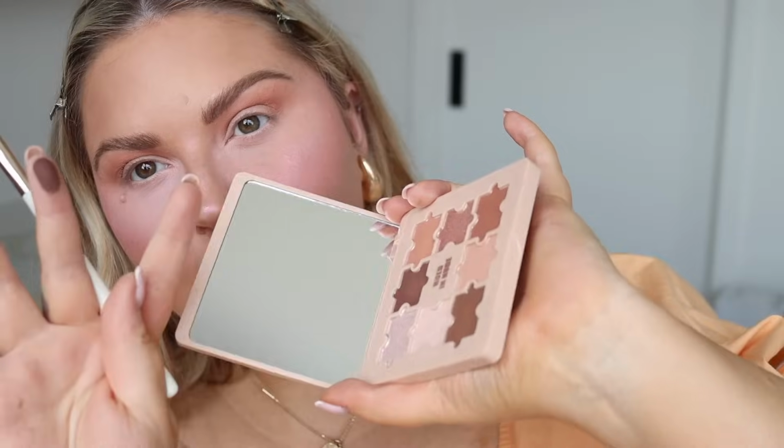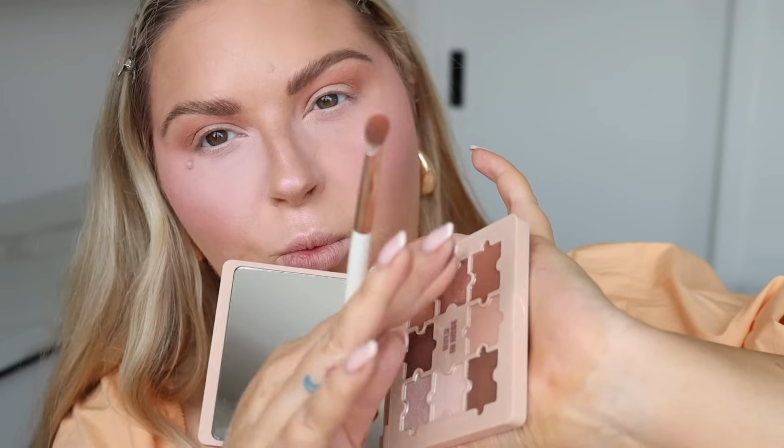Let's try a shimmer. Ready? Real time, we'll do this one. One swipe. I mean, I expected them to be good because I enjoy this brand a lot, but I was not expecting that much pigment.